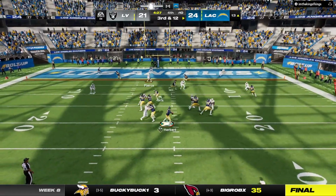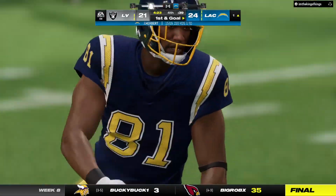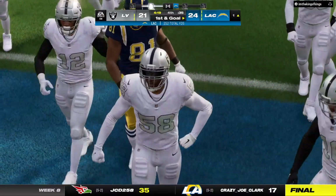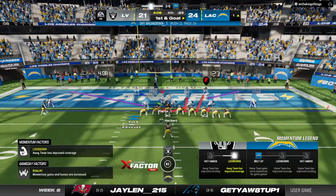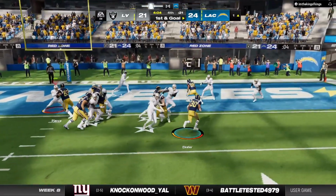Herbert now. This is caught. And the Chargers are going to have 1st and goal as they try to finish off this drive with 6 points. And that certainly appears to be a critical conversion right there, because not only do they keep the drive going, they take valuable time off the clock as well. They have to feel really good about that lap.